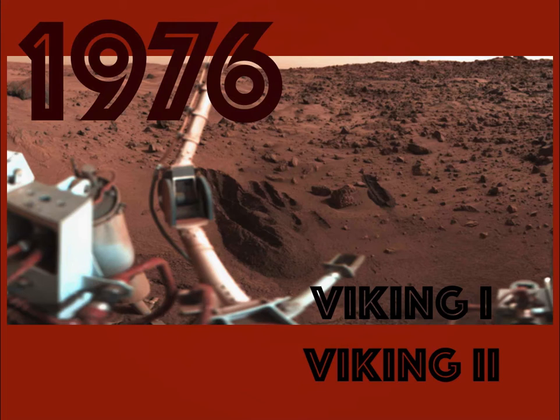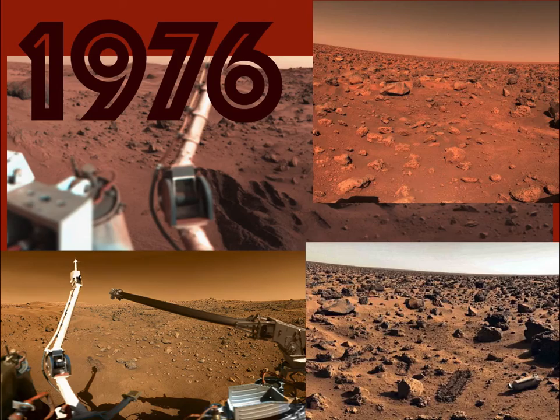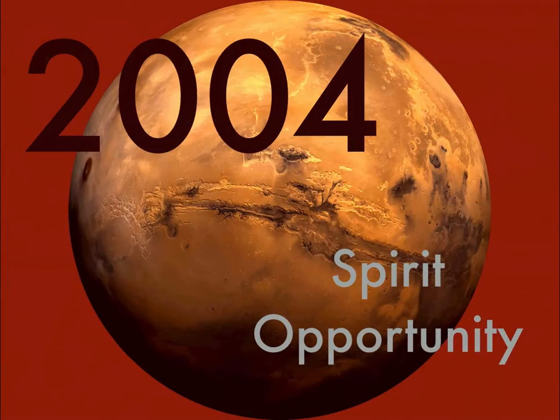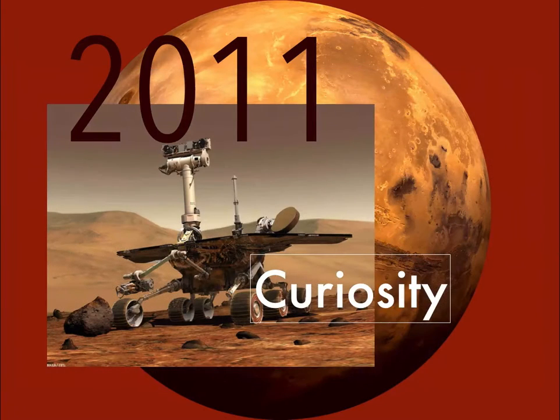So in 1976, the U.S. sent two probes, Viking 1 and Viking 2. And this is some of the images that they got from these probes. So again, it looks kind of similar to our earthly deserts. And then in 2004, the space probes Spirit and Opportunity went to Mars. And then finally in 2011, the Curiosity. No, not Wall-E. That was actually 2008, and I don't even think it was on Mars. But anyways, 2011, the Curiosity, and there's the rover that you see.